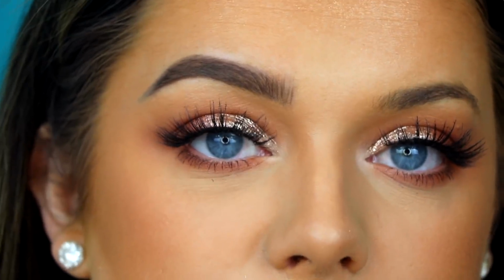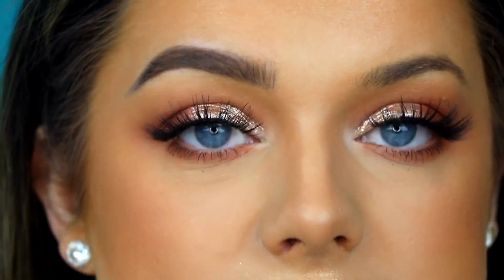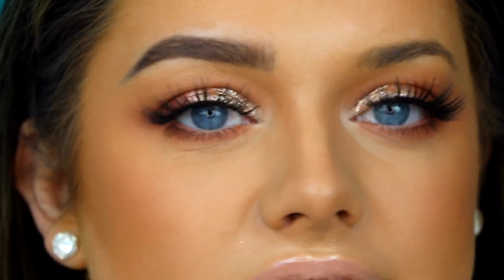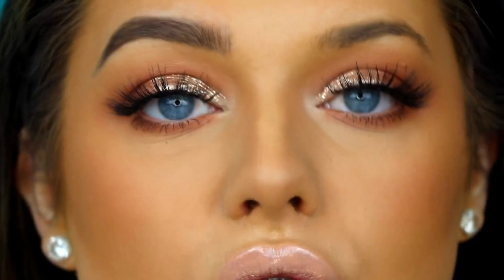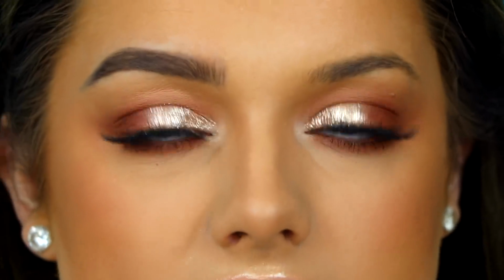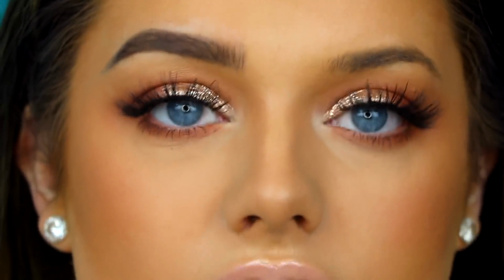So when it came to using concealer underneath the brow, I know a lot of us like to conceal all the way across. She said that was her biggest pet peeve, and it's not what you're meant to do, because when you highlight your face, for example, you want to highlight the highest points, and it's exactly the same with your eyebrow. You want to highlight the highest points.